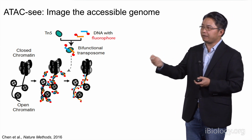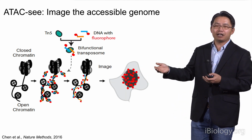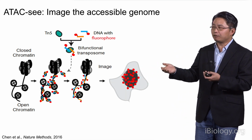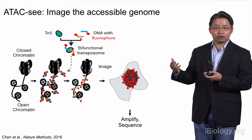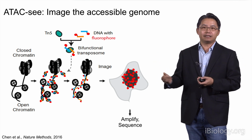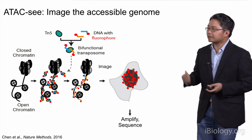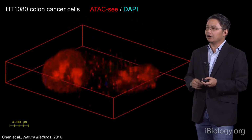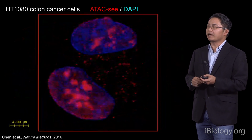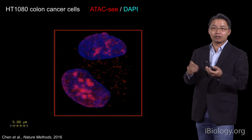And once we spray paint the cell, we can actually image the pattern of accessible elements in situ, and then afterwards sequence, to figure out what the elements are that we've been imaging. So ATAC-see is a very easy way to remember, like you're seeing with your eyes. Okay? So the next image is an example of an ATAC-see of a cancer cell. The red color is ATAC-see, the accessible elements. The blue color is DAPI, all the DNA.